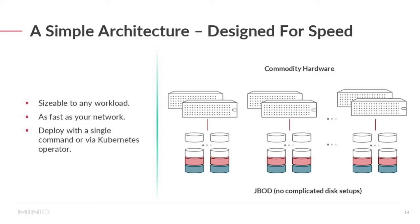So this is just what the MinIO deployment looks like. We're running commodity hardware. We're just asking for JBODs. We don't need any complicated RAID underneath. We're as fast as your network. So we always try and saturate the IO subsystems, and that typically comes at the network side. And we deploy either with a single command for bare metal or via the Kubernetes operator. So deployment is incredibly simple. And we do have an Ansible playbook for those who want to do bare metal automation.